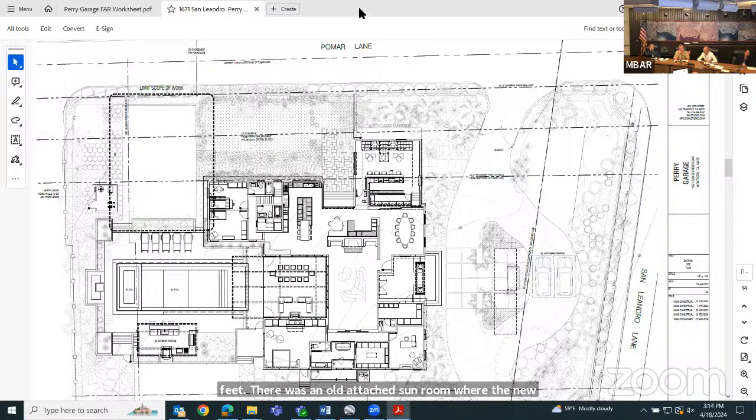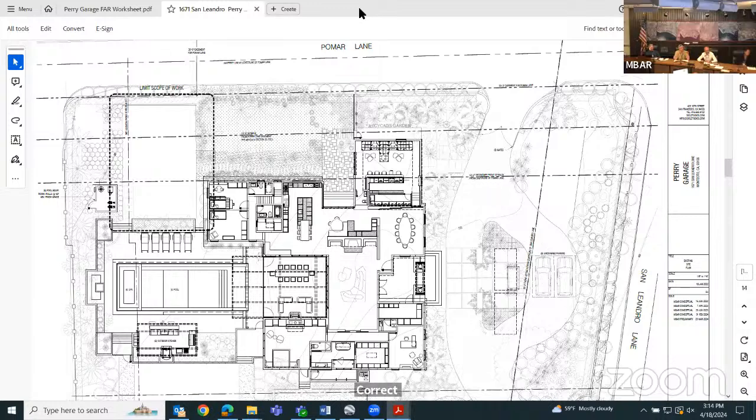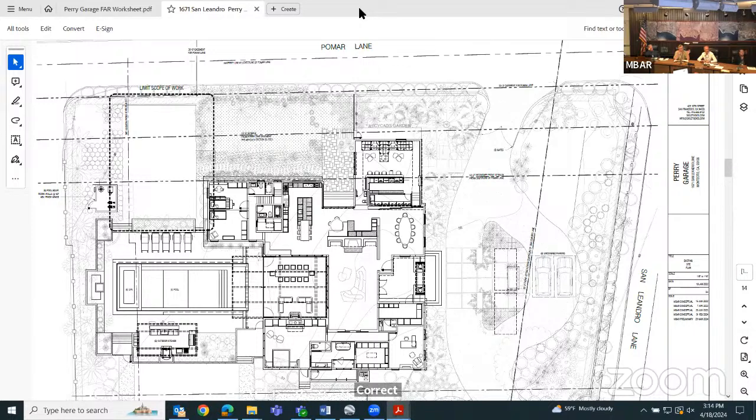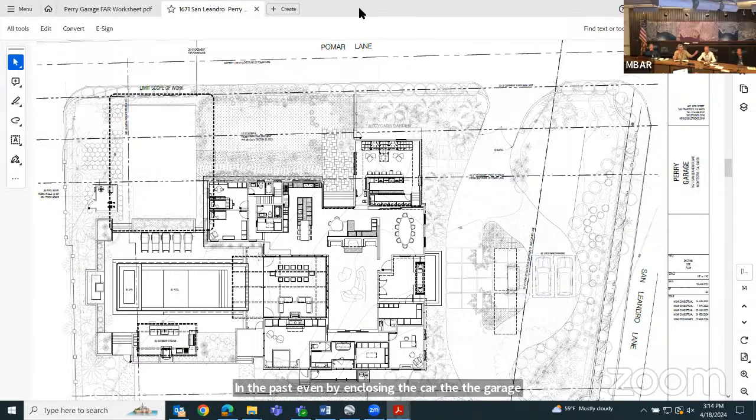But you did add an outdoor kitchen at some point. Correct. Okay, so the case you want to make then is we about swapped one for the other, take out 200 here and put in 200 there, plus or minus. Correct. So the case you want to make is we are not increasing the density over what it has been in the past, even by enclosing the garage. Correct, because carports and garages are the same. Okay, I just wanted to get that out there.